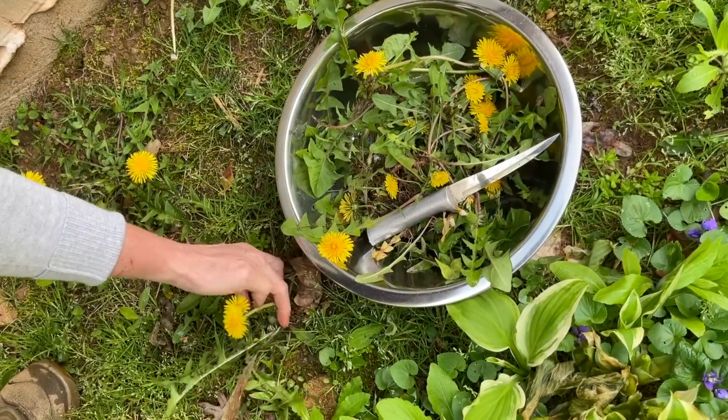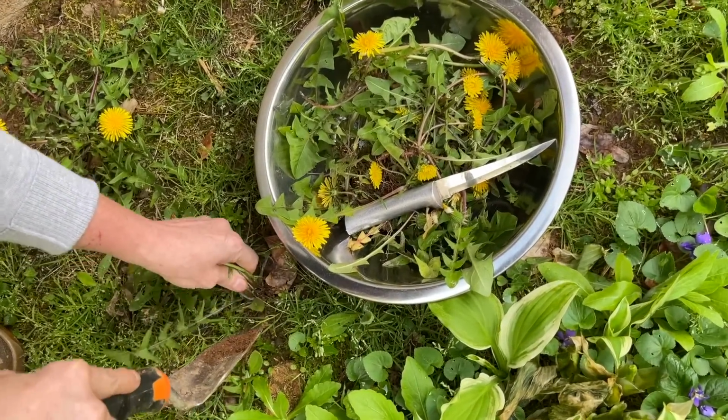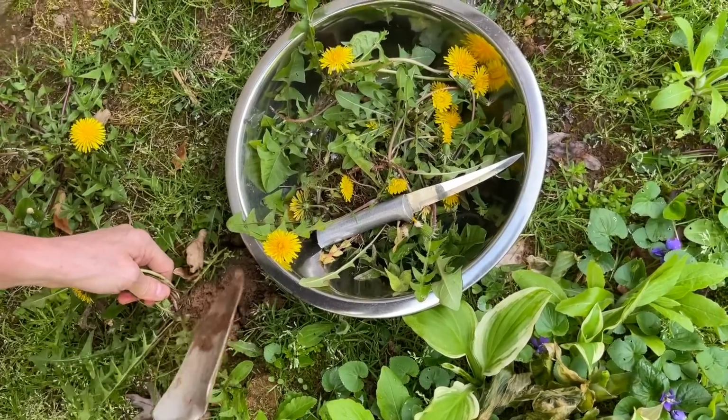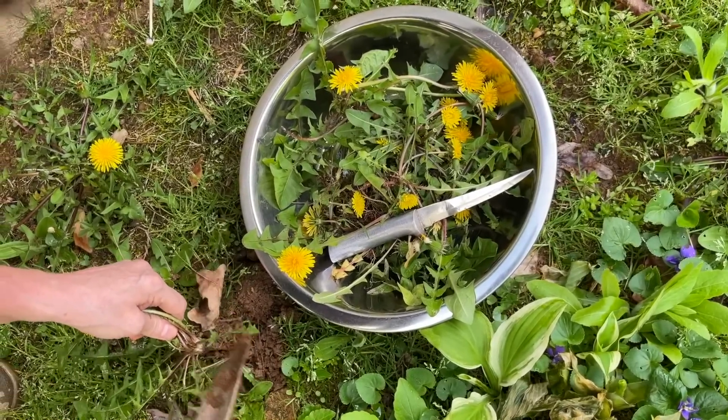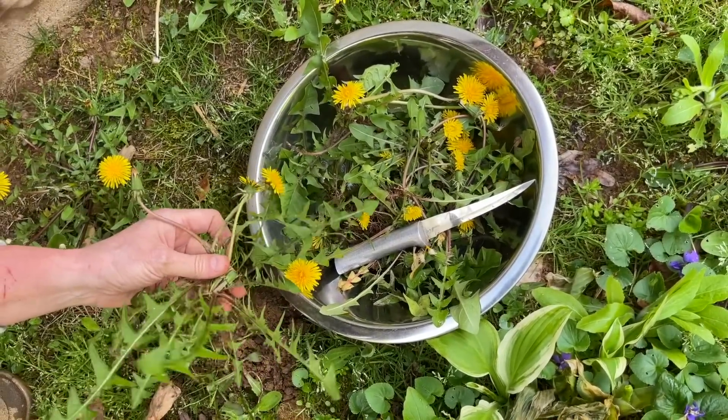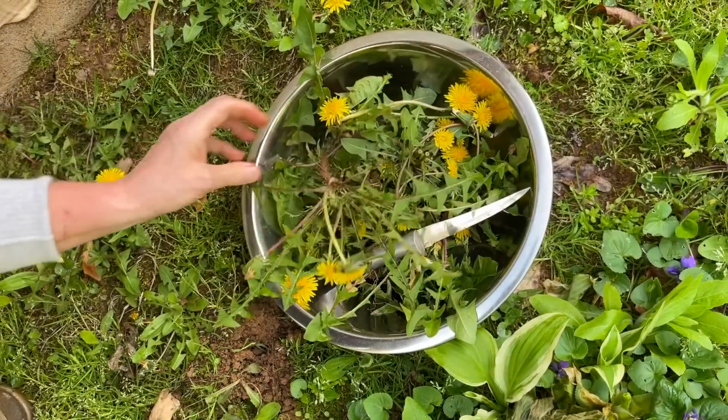So there's lots of dandelions in this part of the yard, and then you can also see that it's not going to be long before we have to mow for the first time. We were hoping we were not going to have to mow as much this year, but looks like we didn't get everything done we wanted to.